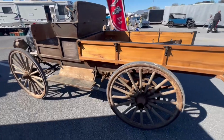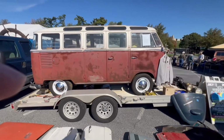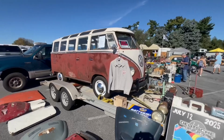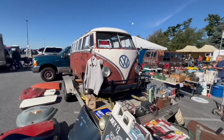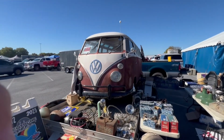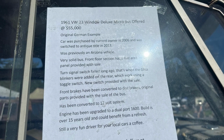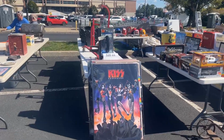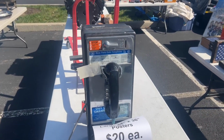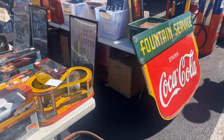I'm not set on any one scheme just yet. What a cool little VW. 61 23 window can be yours for $55,000. Looks pretty solid. Cool little project. You just never know what you find here. Oh, a payphone. I need a payphone, but I don't want to carry the damn thing. It's awful heavy. But every phone man needs a payphone in the garage.